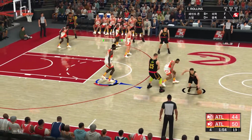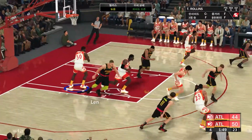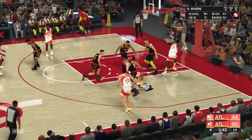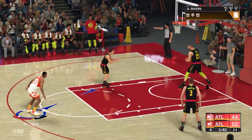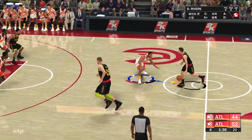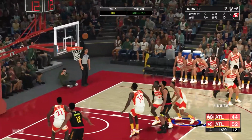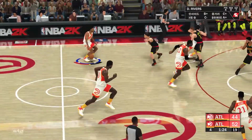Young against Rivers. Fires the three. The Hawks again can't hit. Atlanta leading by 6. And we're about 3.5 minutes into the fourth quarter. Here's Young. The pass to Herter. Atlanta again missing. And so it's Rivers with it. He'll bring it up for the Hawks.